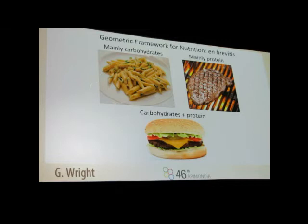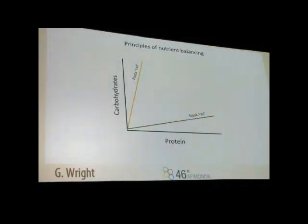This one in our diet is mainly a carbohydrate source. This one's mainly protein, but some fat. And then this is the happy medium, right? So this is the perfect diet for people. It has its carbohydrates on top and the protein and fat in the middle.